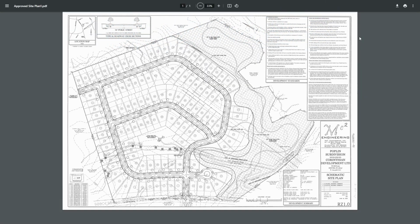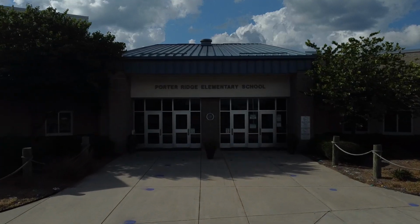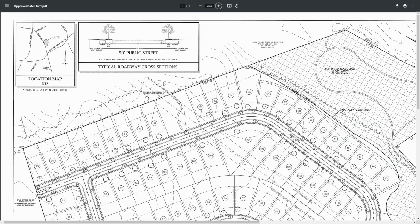They are going to have a community pool, tot lot, walking trails, and they are supposed to be zoned for Porter Ridge Elementary, Porter Ridge Middle, and Porter Ridge High School. Calico Ridge is slated to have a sidewalk connection to Porter Ridge schools located at the back of the neighborhood. This is very convenient for anyone in the neighborhood who has school-aged kids.